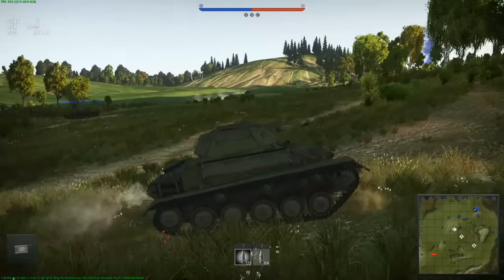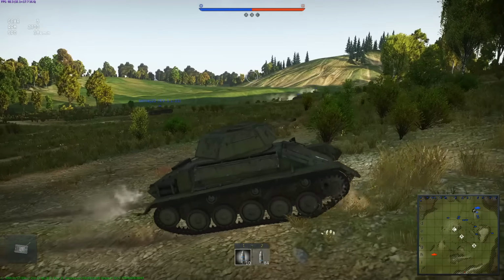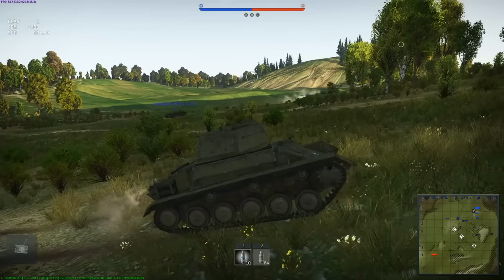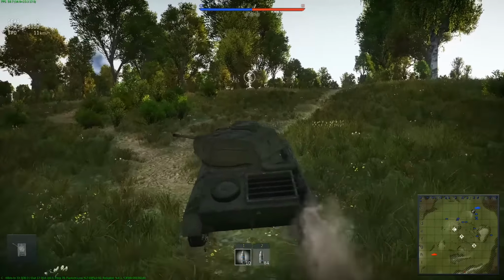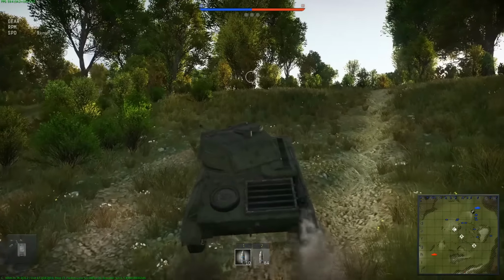Hello friends, Ranger One here again. I started out with a big heavy KV-1, but we're actually going to be looking at the light tank, the T-80. I know, nobody ever does a video on the T-80, and probably for good reason. It's a very mediocre tank.